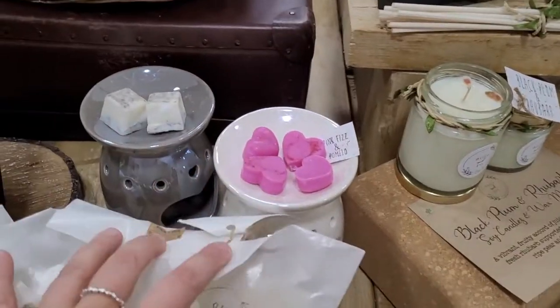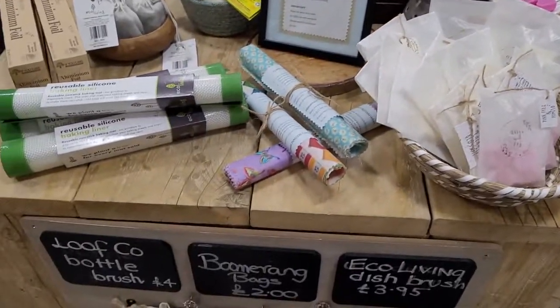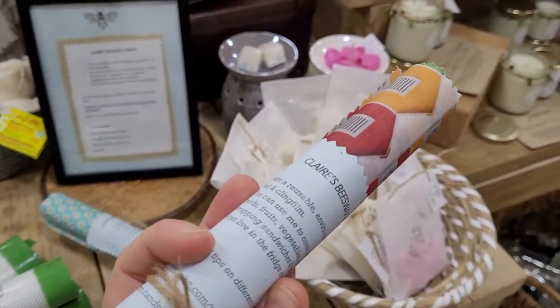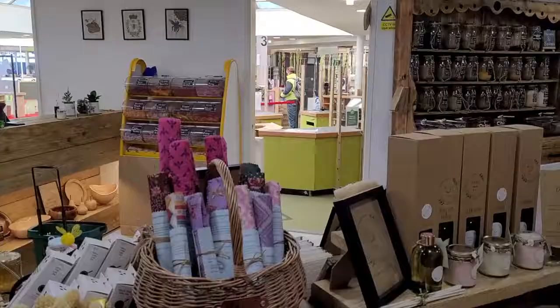So then they go on top of the burner, and then you put a little candle here and then it burns it. So yeah, and then we've also got some beeswax. I think these are beeswax wraps, aren't they? Yeah, so I don't think they're quite vegan, but they are nice for a cling film alternative.